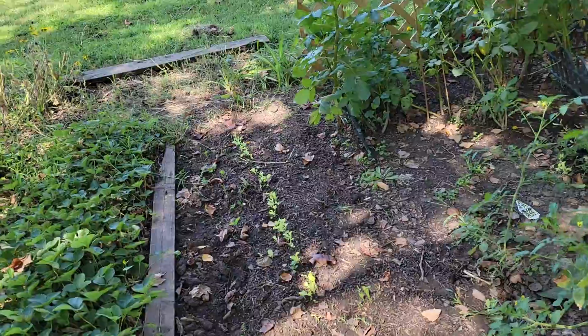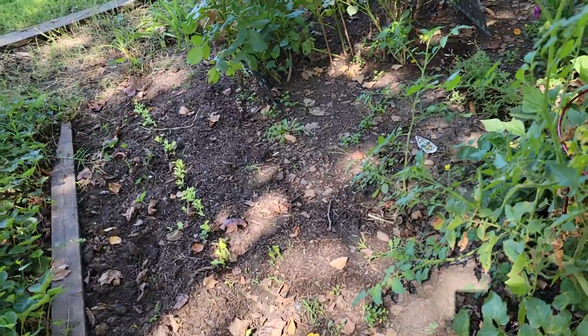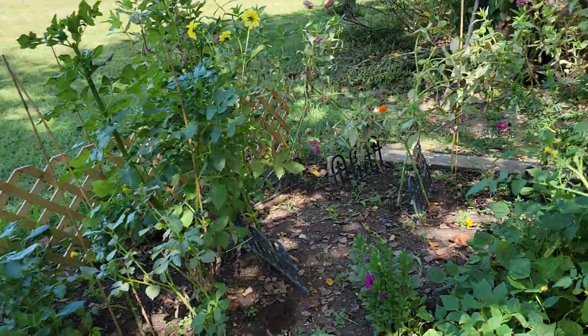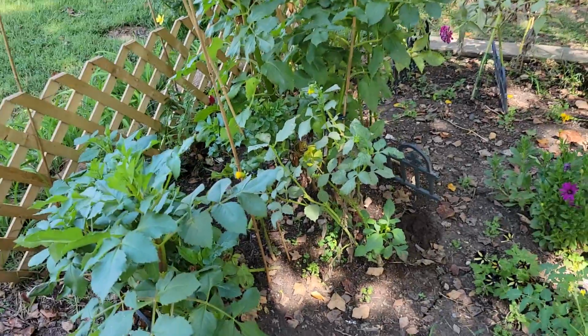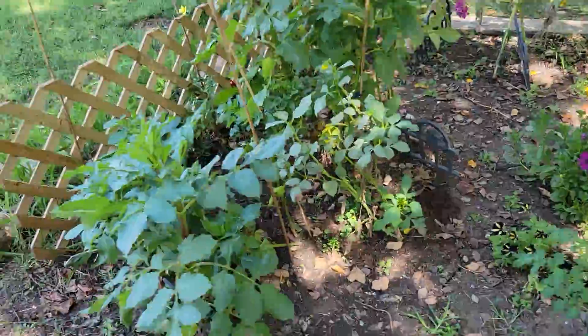I had planted my lettuce, my spinach. I had planted the zinnias. I just put the seed in the ground, and I put tubers in here, and I have ranunculus in here. And I was scared that it would rot them, so I had to do something.